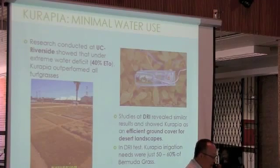Research conducted by UC Riverside showed that under extreme water deficit conditions, which is 40% of ETo, Kurapia outperformed all turf grasses, as you can see in this photo. DRI also revealed that Kurapia irrigation needs were just 50 to 60% of Bermuda grass.